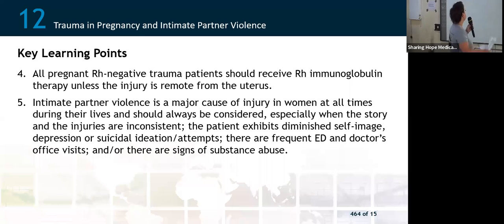And then discussing intimate partner violence, a major cause of injury in women at all times during their lives, it should always be considered, especially when the story doesn't fit. For nurses, those of us who treat women, there are a lot of factors, like the husband is real close to her and won't leave her alone. Just pay attention to all the cues and try to get that mom by herself and try to find out what's going on and help her feel safe.